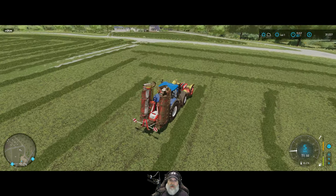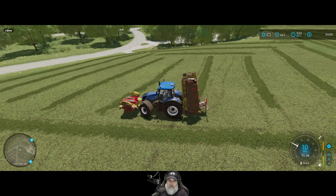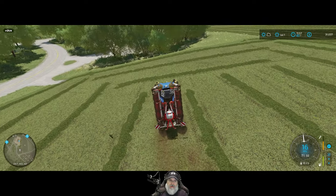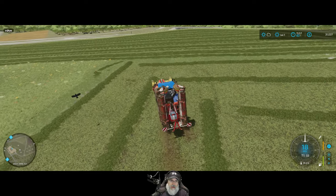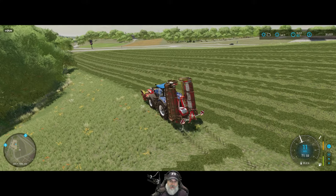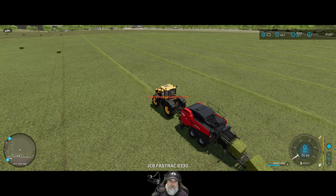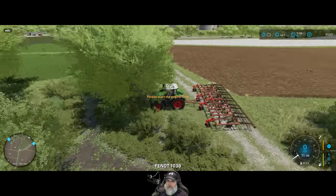Okay, that takes care of the contract mowing, but as mentioned, we're going to also use this equipment on our own fields since we still have it in our possession. And our cultivator guy's probably finished too, so I'll tell you what, let's check on him first. That's me. The other me. He's stuck in a tree again.